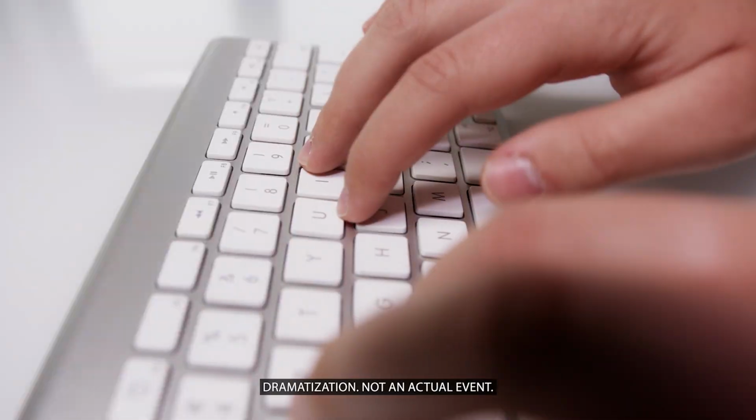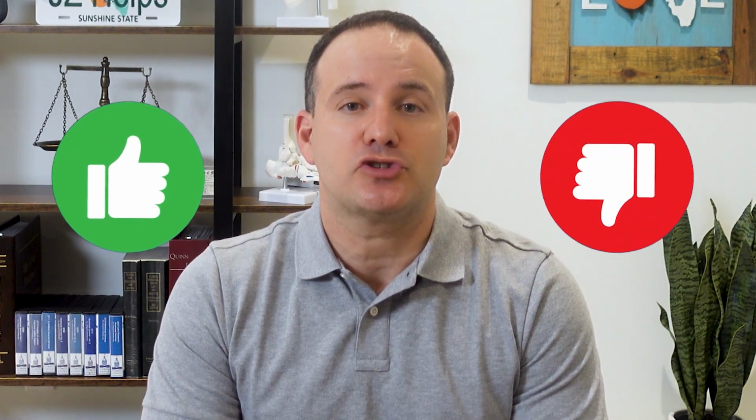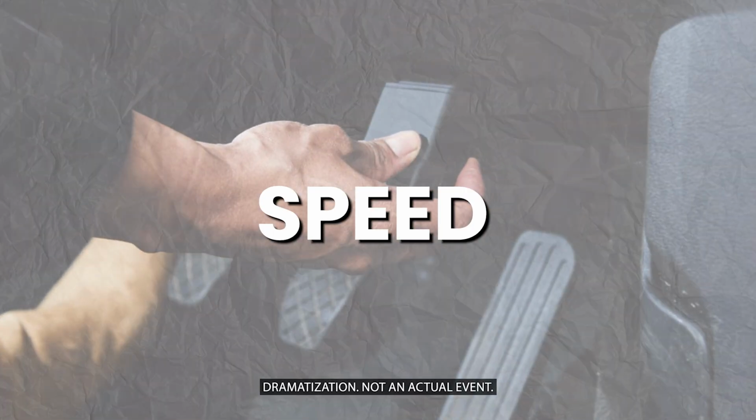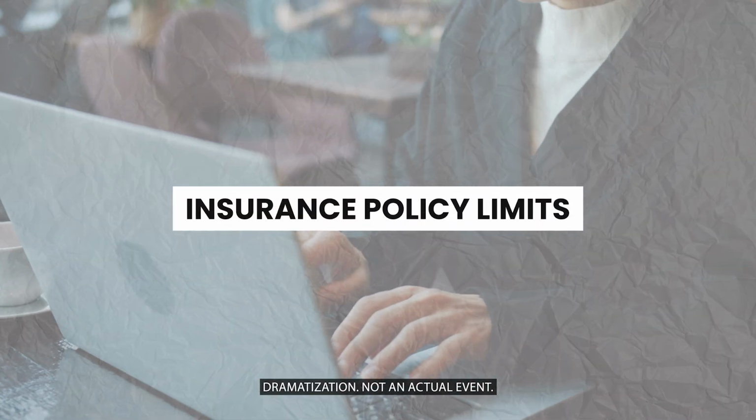In a car accident case, you should send a letter to the owner of the car that hit you asking them to preserve their vehicle. As you'll see in a moment, sending that letter can be the difference between you winning and losing your personal injury case. You want to get the copy of the event data recorder that recorded the driver's speed at the time of impact. In that same letter, you can ask them to tell you the amount of their insurance policy limits. You want to know how much insurance is available.